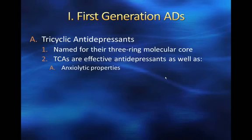We're going to talk after the midterm about anxiolytic drugs like benzodiazepines. We'll also talk later about some drugs that are what we call anxiogenic. That is, they cause anxiety. So it's important to understand what we mean by anxiolytic, relieving anxiety. So they are anti-anxiety drugs.